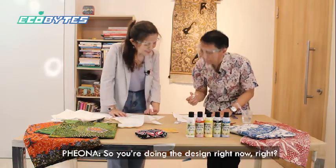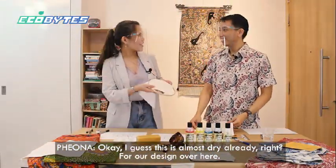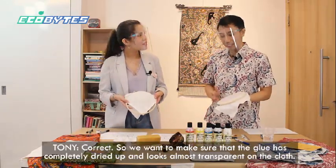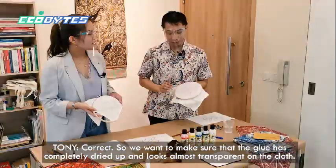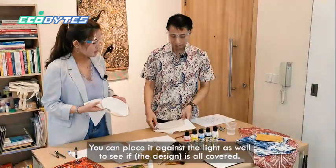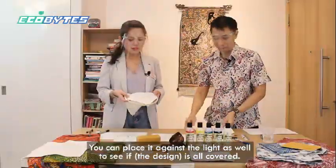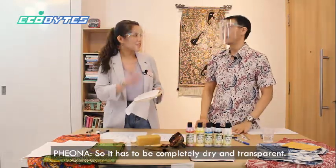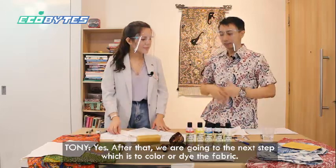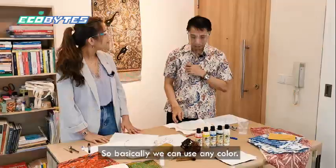So you're doing the design right now, right? Oh, okay. I guess this is almost dry already, right? So our design over here. Correct. We want to make sure that the glue has completely dried and looks almost transparent on the cloth. You can place it against the light as well to see that they are all covered up. So it's completely dry and transparent. Yes, correct. And then after that, we are going to do the next step, which is to color or dye the piece of fabric.